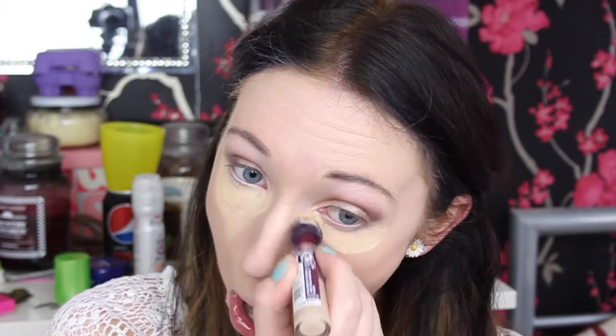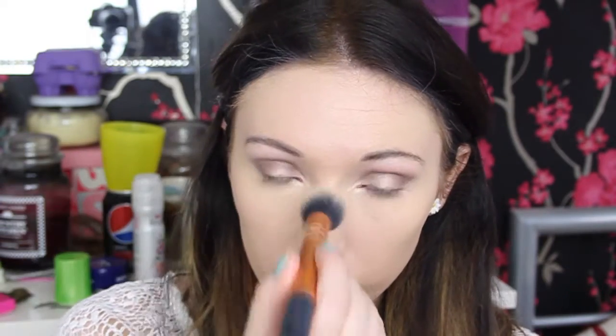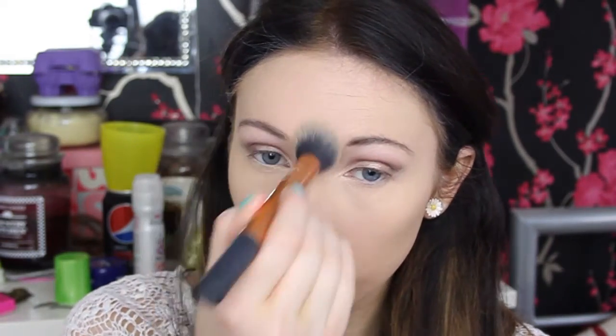I buff both of these into my skin using my sponge, and this just gives a better coverage and also a better look. Also, as you can see with my under eye concealer, I do a harsh line at the side of my eye. This just adds as a little flick at the top, and also it's a guide for when I do my eyeliner as well, and it just makes it look a lot more smoother and a lot more put together. I then set this in with my Rimmel Stay Matte powder, and I just buff this into my forehead, my nose, and also my under eye concealer as well.